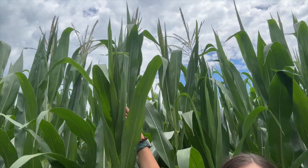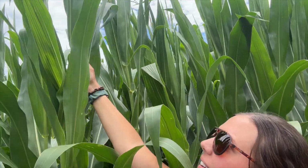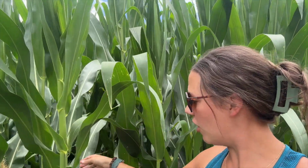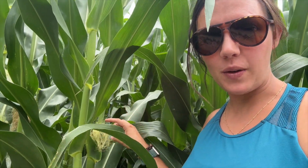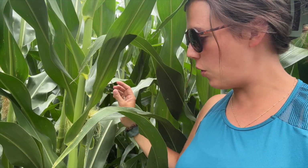Okay, so we are in full tassel. The tassel, in case you don't know, is this flowering thing at the top of the plant, and the pollen from these tassels is what falls onto the silks, and that's what makes the kernels. So every single silk on the ear needs to have a piece of pollen on it so that the whole ear can get pollinated and the full ear fills out with kernels. If you've ever seen a corn cob that has wonky rows or missing pieces, it had an incomplete pollination.